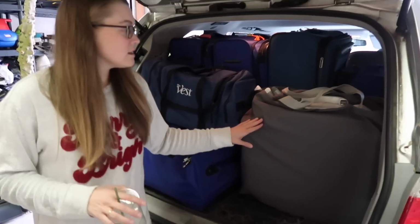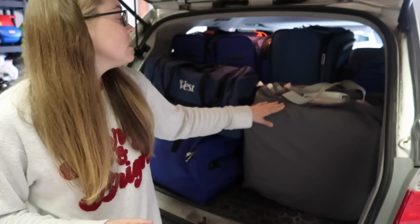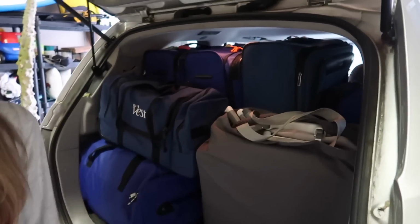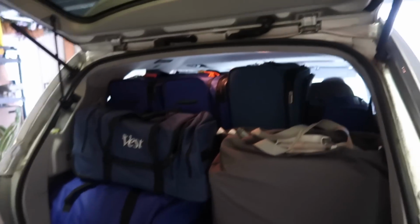It'll totally be good. So this is the portable bassinet, kind of like a pack and play type thing, but bassinet style. So we're bringing this and the car seat. And then just clothes, bottles, all the baby paraphernalia packed in suitcases.